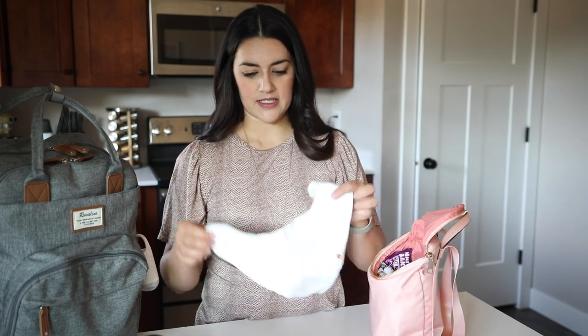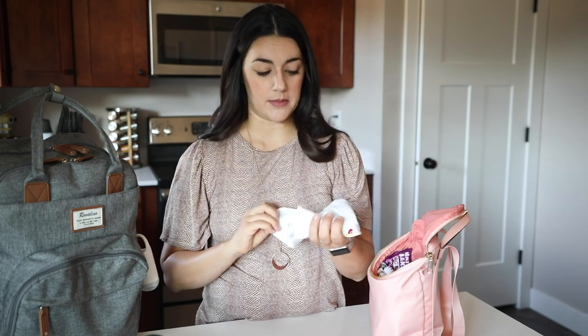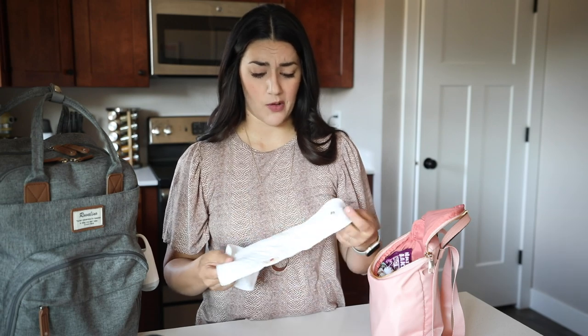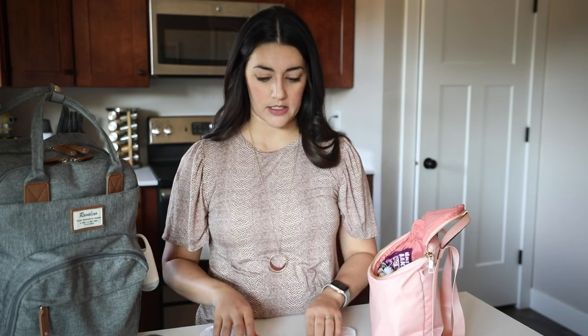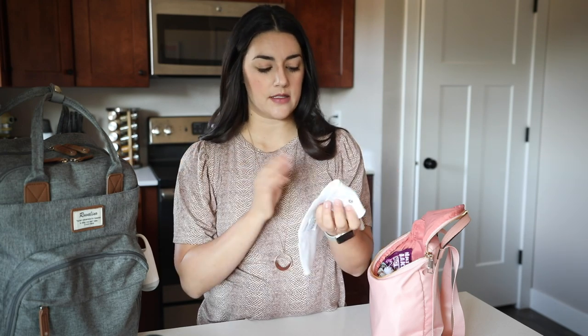And then I have these little bibs that I think are awesome. They're super absorbent. I got these on Amazon, I think in a 12 pack or an 8 pack. I'm not sure. I'll have it linked below, but these are amazing. Ray drools like crazy these days, so these are awesome.